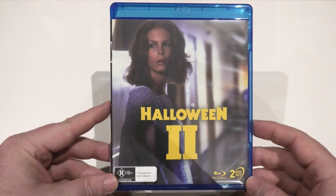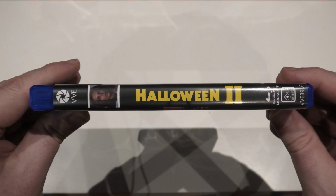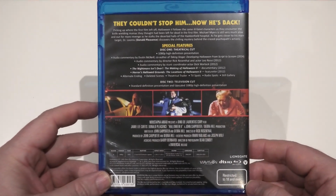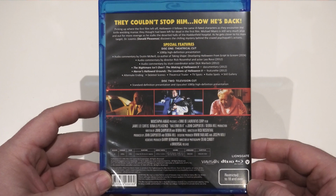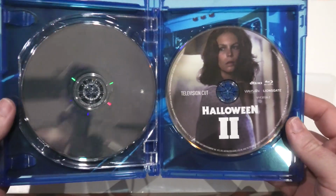So that's the main cover artwork. That is the spine. And right around to the back. And as you can see, it is much the same as what was on the main box. And then when I open it up, that's the TV cut on Blu-ray.